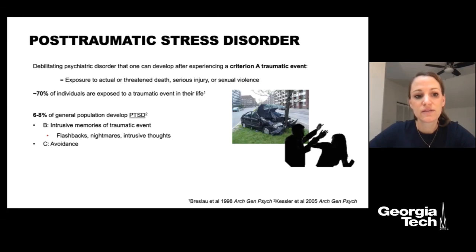And then a second set of symptoms are related to avoidance. So that means avoiding reminders of the trauma. This can be, if your perpetrator was wearing a blue jacket, you may try to not go on the street, to not see anyone wearing a blue jacket, so they can become extreme. People also try to avoid thinking about the trauma, and one way people do that, and this is not always the case, but it's definitely comorbid, is by using substances.